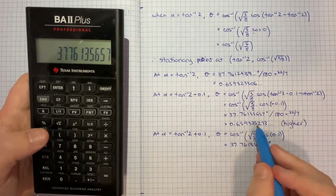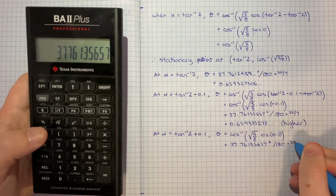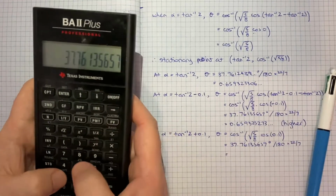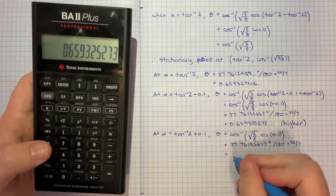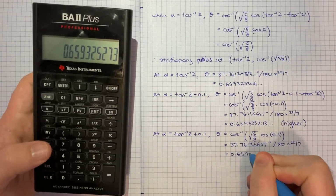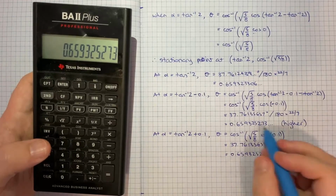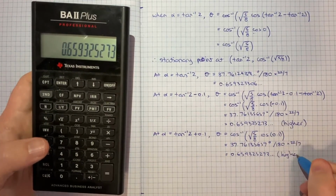37.761356557 degrees, which is identical. But just for completeness, I'll finish off the math. Divide by 180 times 22 divided by 7. 0.659325273, which is the exact same number, so also higher.